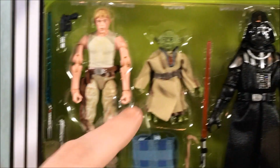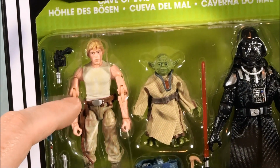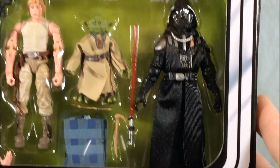But he does come with some nice accessories. You get a Yoda figure, you get the backpack. I'm thinking this is probably because they wanted to do a double jointed elbow so that he could reach up and hold on to the straps for the backpack. At least that's what I'm guessing.